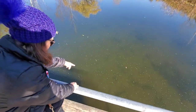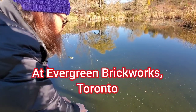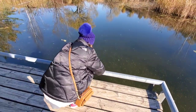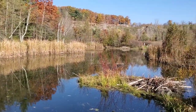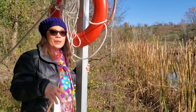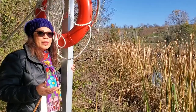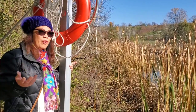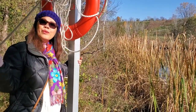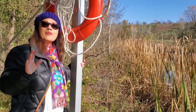The water is clear. I can see underneath, but there's no fish. I don't see any fish. Well, it's the fall season, so maybe for some of you it's disappointing to see that some of the trees are bare, the leaves have fallen, and the grasses are dying. But don't worry, in the spring, everything will come alive. That's the beauty of four seasons.